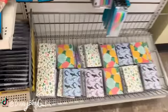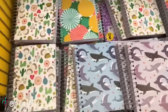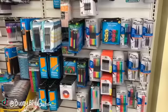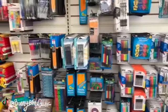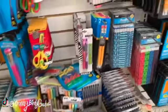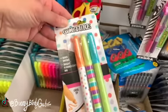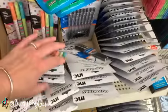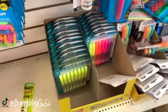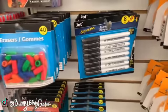Aren't these cute? Aw, so cute. Every week, check over here in the back to school section because they do add a little more every week, like just a few more new items. Like these are brand new. The couture highlighters are brand new. We have the big pack of highlighters, the big pack of dry erase pens.